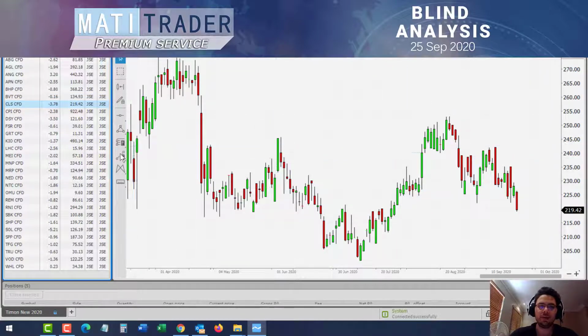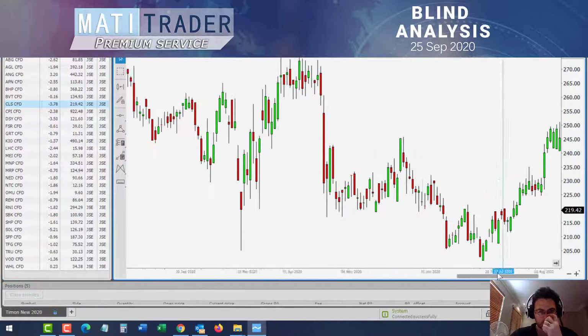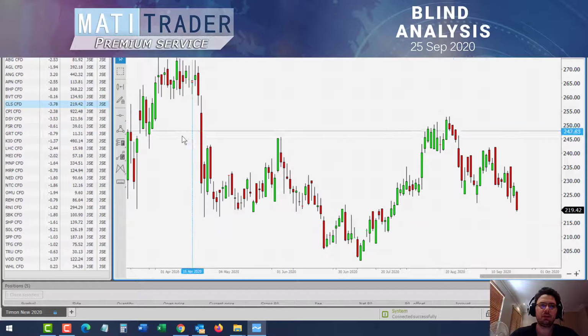Clicks, same thing, sideways, not very convincing breakouts. As you can see here, it made a W formation within a sideways range. The charting platform I'm using is called ProTrader, and the broker I'm using for this is Rand Swiss.